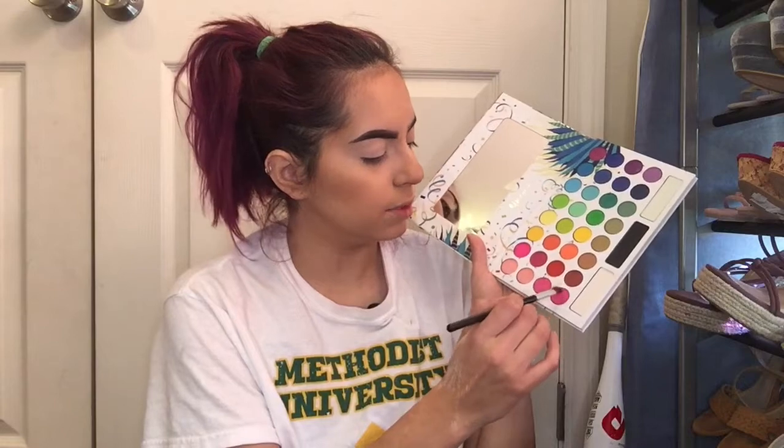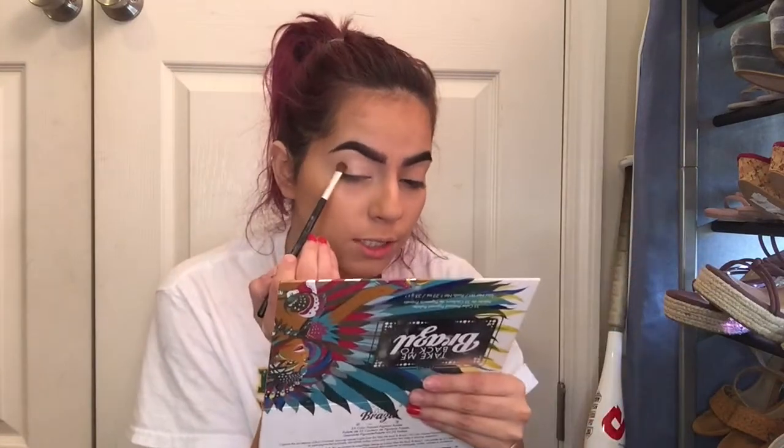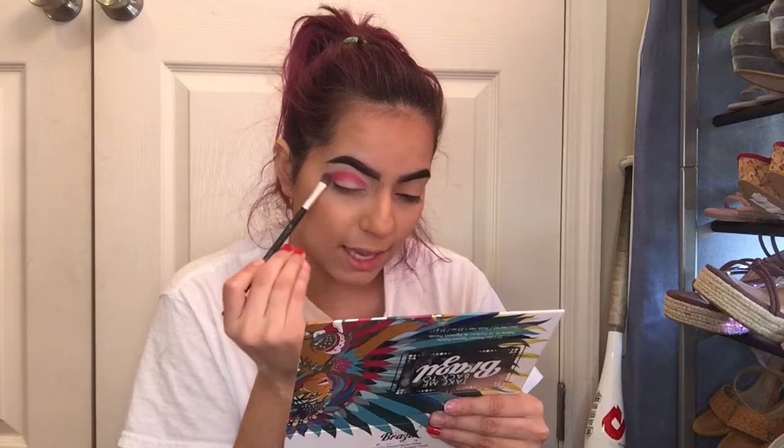Okay, so I'm gonna go ahead and dip into this pink right here with this one, and I'm gonna put it in the crease of my eyelid. Dang, she's pigmented. That's how I like it.